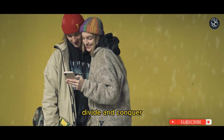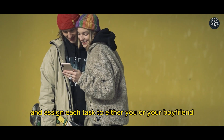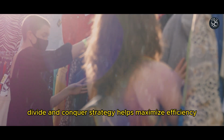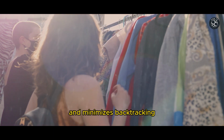Divide and conquer. Divide your shopping list into tasks and assign each task to either you or your boyfriend. This way, you can cover more ground in less time. Divide and conquer strategy helps maximize efficiency and minimizes backtracking.